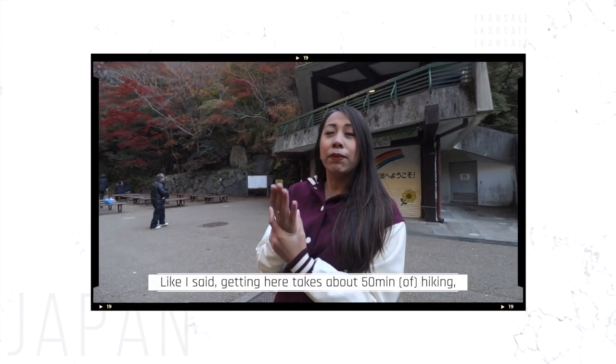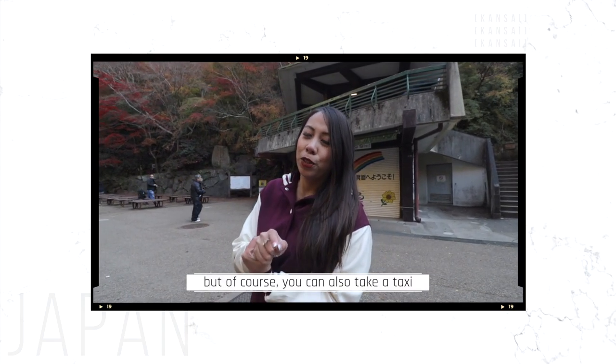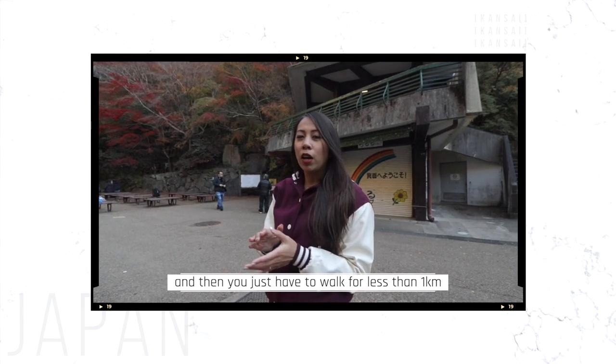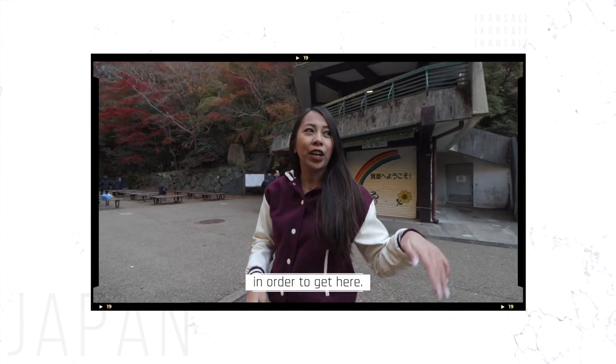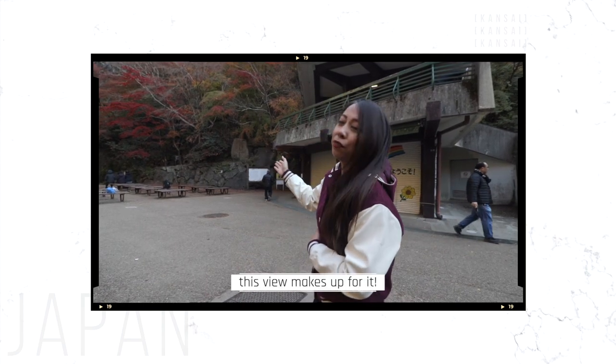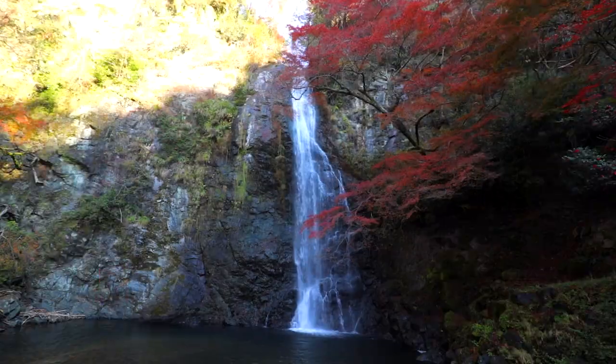Takes about 15 minutes hiking, but of course you can also take the taxi, which parks somewhere over there, and then you just have to walk less than 1 kilometer in order to get here. And it's a bit of an uphill climb when you go back, but either way, this view makes a lot of sense.